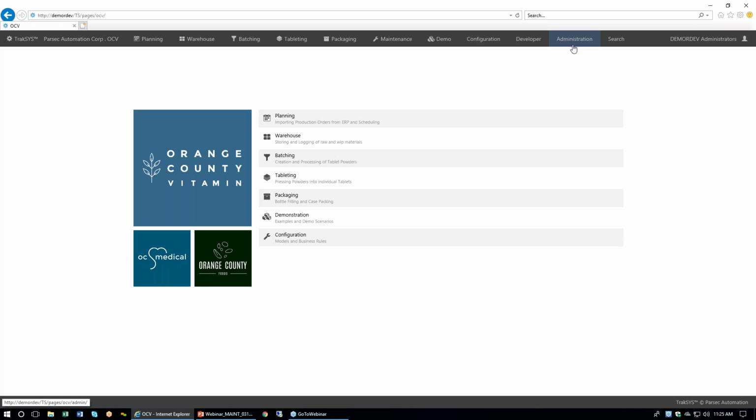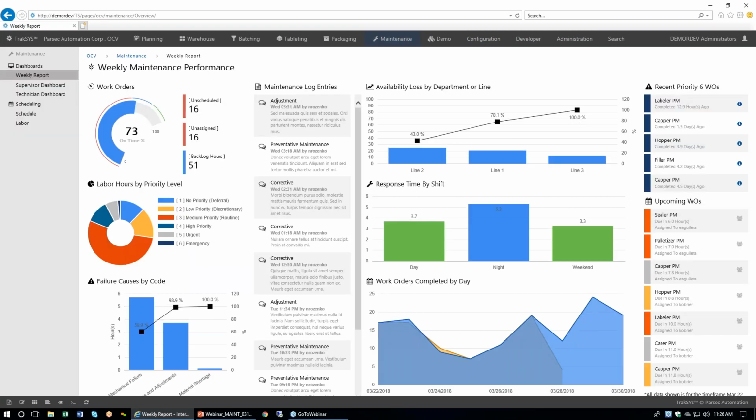We're not going to dive deep into the insides of TrakSYS here, but we're going to jump over to the maintenance section, where we've got a variety of screens for maintenance management and supervisors. I'm going to turn this back over to Corey to walk you through a few of these screens now, and I'll come back a little later and show you a little bit more.